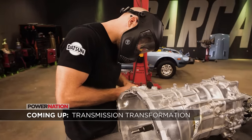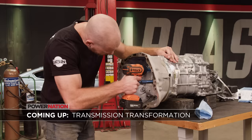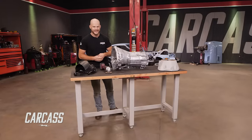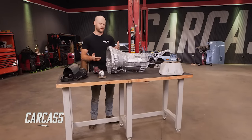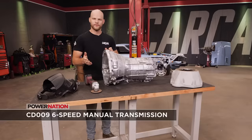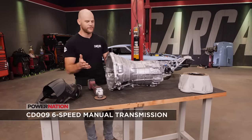We do a little fabricating to make our 6-speed manual transmission bolt up to the L28 engine. We're almost ready to drop our L28 back in the car to test fit some more parts, and the next thing on the list is this transmission. We've got this CD009 from our friends at Nissan, so huge thanks to them.